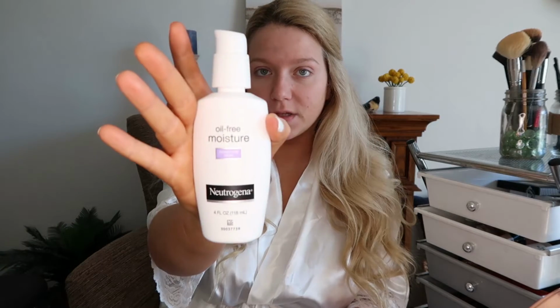Okay, so always moisturize before you do makeup. I'm running out of this, but you guys know I use the Neutrogena. It's the oil-free everyday moisturizer for sensitive skin. Oh, it feels so good to moisturize.